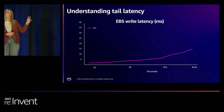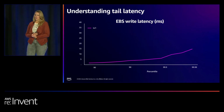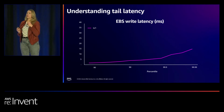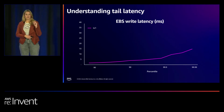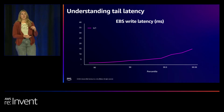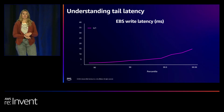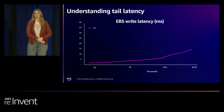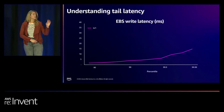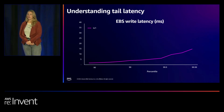And so in this chart, we are showing IO1 latency. When we first launched IO1, as I said, it was our first provisioned IOPS volume, and we offer consistent performance. And we knew that consistency was important, and so we designed IO1 to deliver single-digit millisecond latencies and to deliver within 10% of that performance 99.9% of the time. So you can see in this chart, in the percentiles, we're actually delivering single-digit millisecond latencies past the 99.9th percentile. But as you go farther out into the nines, you start to see more variability. And we thought we could do better for you to support those critical workloads that you were moving to EBS.